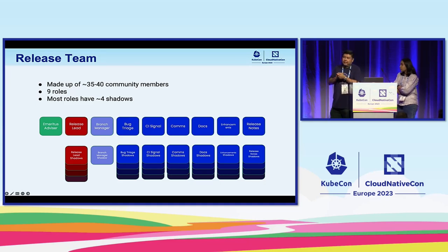The emeritus advisor is typically a former release lead or someone who has been on many different release teams. The release lead will have release lead shadows, who will also be veteran release team members. They will have been role leads in the past. We have a branch manager and a branch manager shadow. The branch manager does the actual cutting of the branch and the final release cuts. The branch manager shadow might cut the alpha releases, the beta releases, and the RCs as well.